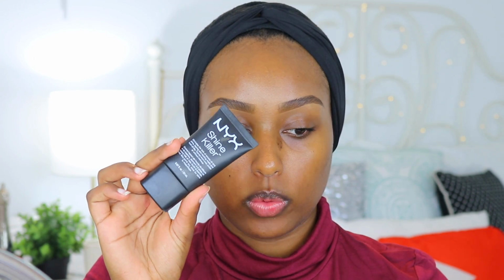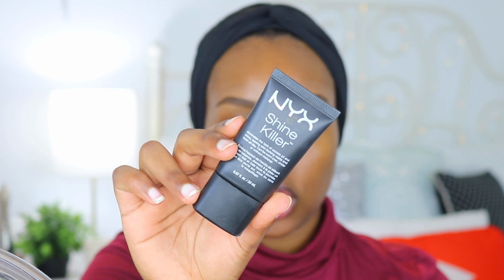And then just for my T-zone, the center of my face, I'm gonna go in with a mattifying primer. This one is Shine Killer by NYX. I do get a little bit oily in the summertime in my T-zone, so I'm just using the primers that I would always use for any foundation. I know some people are like, oh, I'm not gonna use primer just to see how this lasts. I don't really understand that, because any other time that I wear foundation, I'm gonna wear primer.